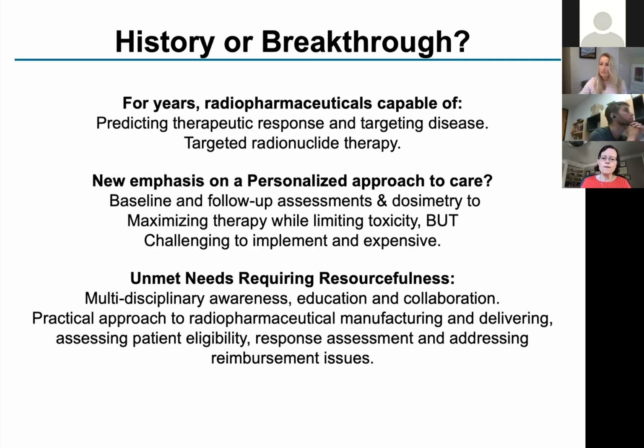However, there is a new emphasis on a personalized approach to medical care, which includes baseline and follow-up assessment as well as dosimetry to maximize the effective therapy while limiting toxicity. However, this can be challenging to implement and fairly expensive because it usually requires several patient visits to do the dosimetry and to decide exactly how much radioactivity you should give the patient to get the best possible effect with the least toxicity.